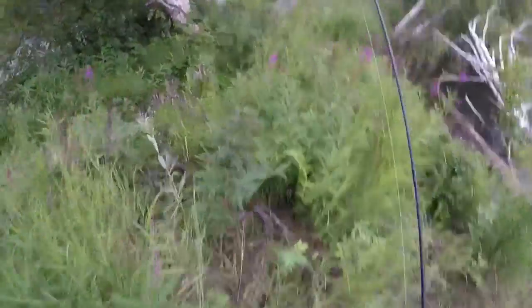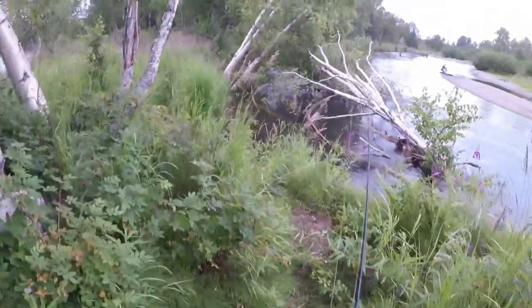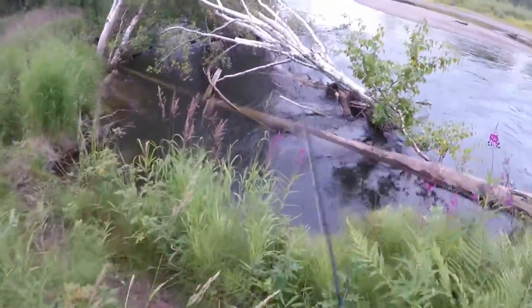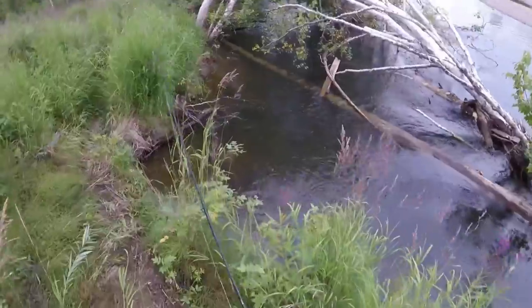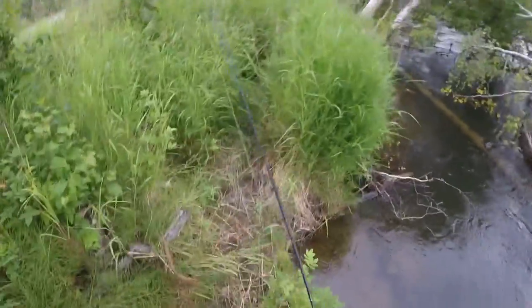Right here, it's one of my favorite holes, but I just broke off, so I'll be hitting that on my way back. She just looks plumb stuffed full of pinks anyway. Probably ran all my rainbows out of there.